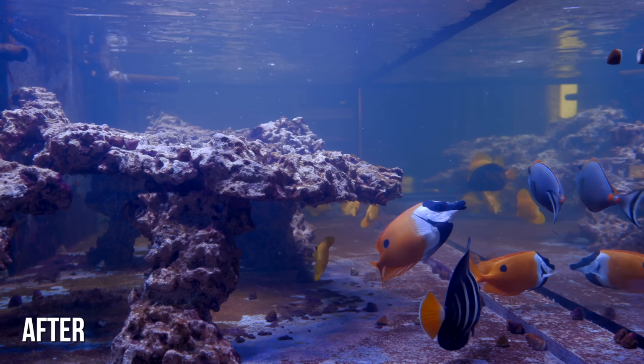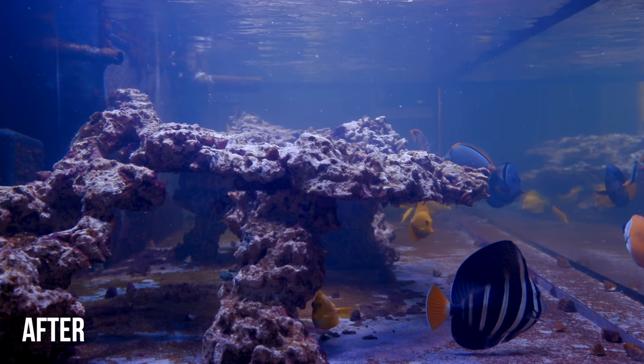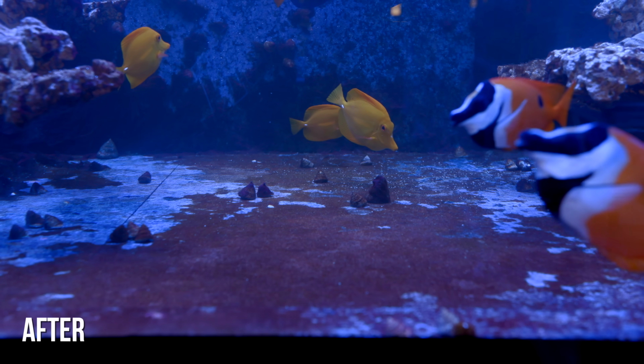All right, guys, that pretty much does it from this update. Hopefully by the next time we take a look at this tank, it'll have a lot more coral in it, a lot less algae in it, because we still do have some algae. It's not horrific, but it's still there, and it's still going to be a process for the next couple months, I'm going to guess, before it's absolutely crystal clear.